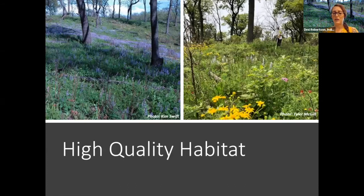And so, I just want to mention when I talk about high quality habitat, specifically for pollinators, I'm talking about something like this in these images here. So here you can see some sites. This is in Miller Woods, and you can see that it has a fairly open canopy. There's some black oak trees, and there are openings in the canopy, so there's a lot of light that can hit the ground, and that supports this abundance of floral resources in the understory. And that's an important resource for pollinators.